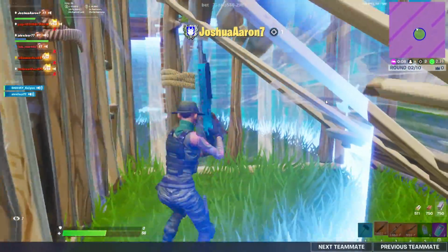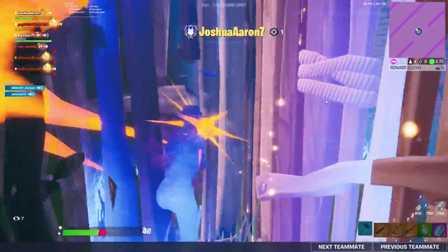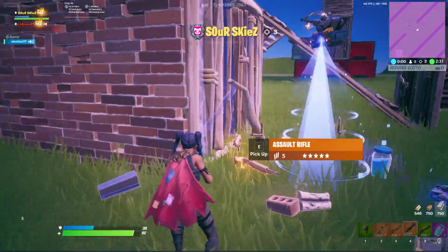Blaze is also one of those skins that pro players have started to use more and more because honestly, even if you did have the Renegade Raider, you probably want to use this way cooler version anyways.